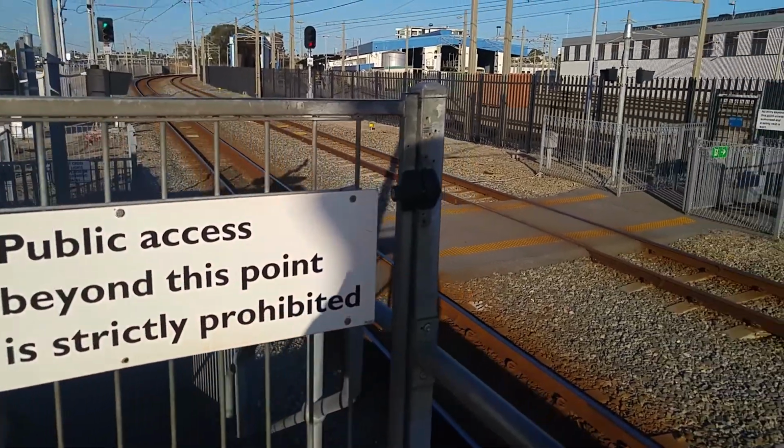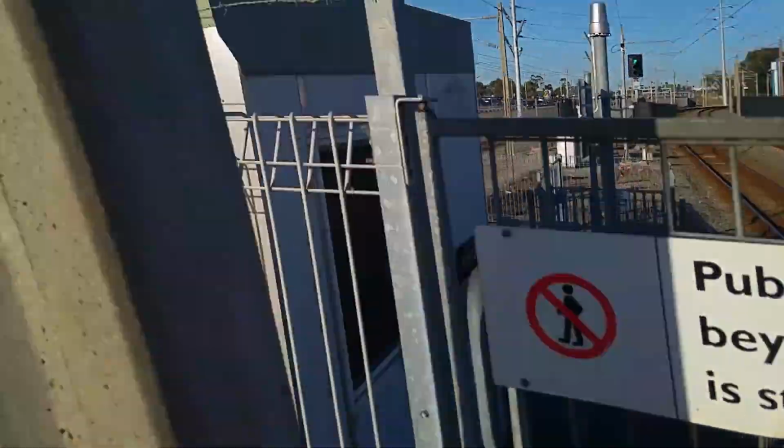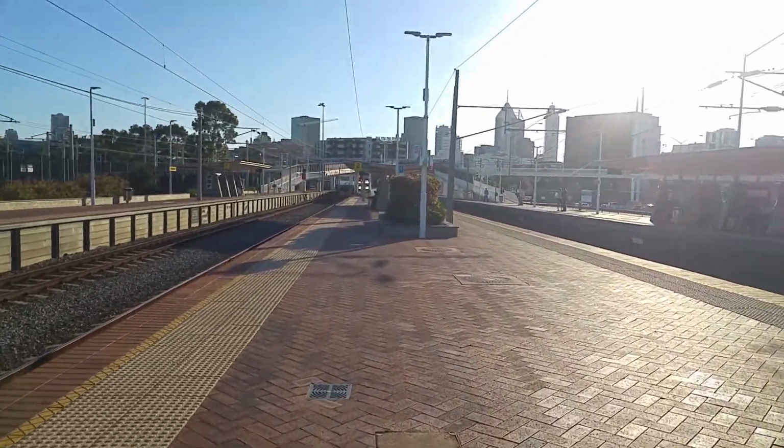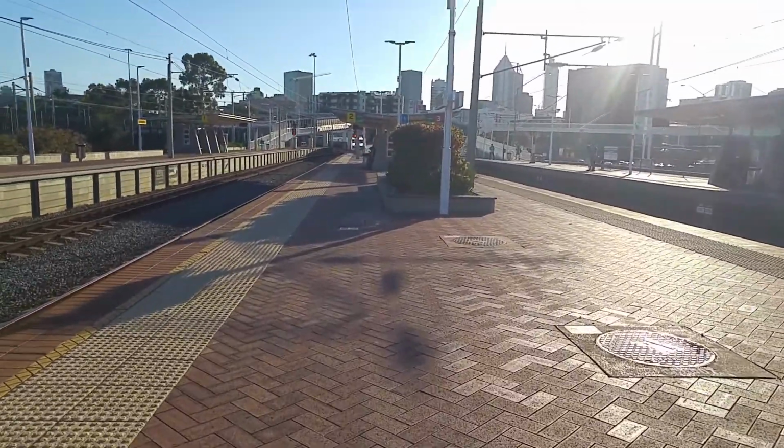To get between the platforms, you must use the ramps provided to get to the footbridge. It is the only access point for the station, apart from this pedestrian maze used by train drivers to get to the depot at the eastern side of the station.